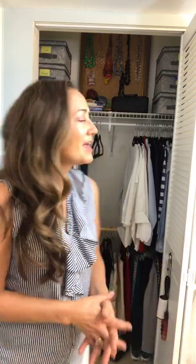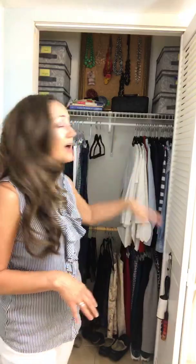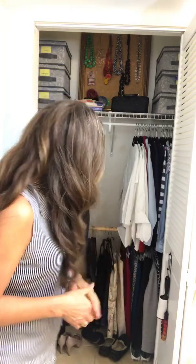Here's the thing. I love black. I love it. But I live in Florida now, so black isn't going to work for me. So the next best thing to black is navy. I feel comfortable in navy. It looks great with so many different colors. It's a foundational neutral. So if I have foundational neutrals that are navy, then I know any top I pull out of there is going to go with it. And I don't really have to think about it tons.